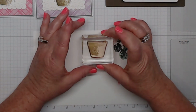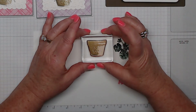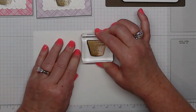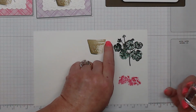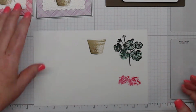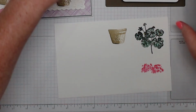And then we're going to come in and see how light it is, and you can see it. So you just want to line it up. And what you're looking for is the side of your bucket has little indentions, and then you want to look at the bottom and then the little indentions right there. And then that is your bucket. All right, so we have our leaves, our flowers, our bucket. Now we need our little sign.